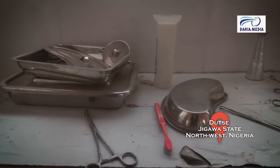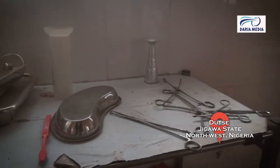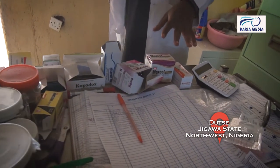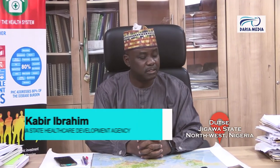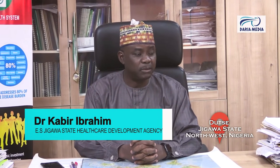When you say well-equipped, it's a relative term. We know all the facilities are working. There are people working with them. Then that is human resource for health deployed to those facilities. We also have some critical equipment that are appropriate for the kind of work they do. But what we want to say is that we have a system that is bound to be improved upon every day.